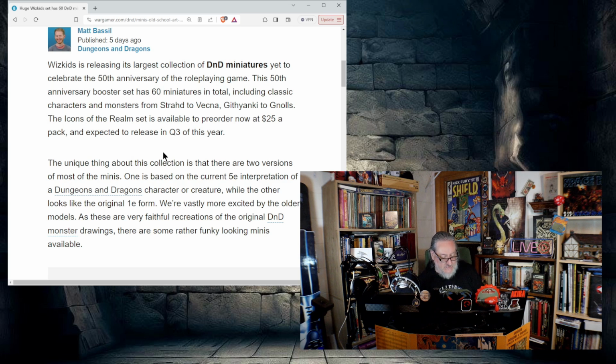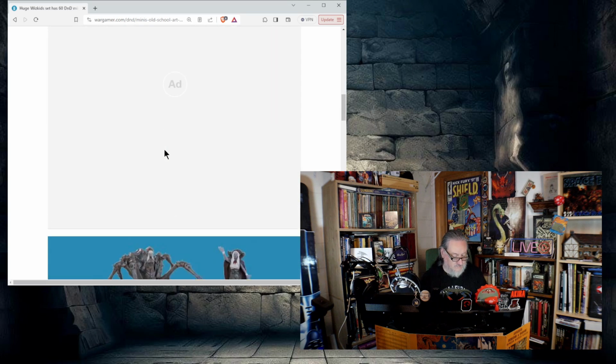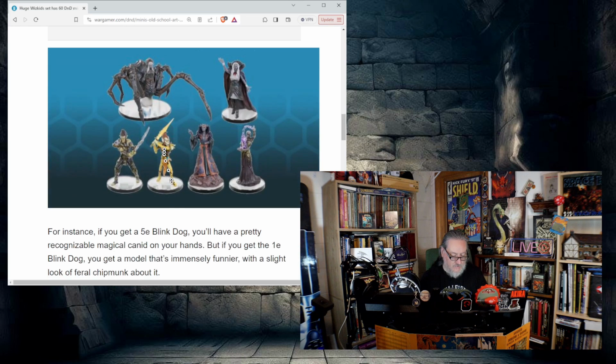As these are very faithful recreation of the original D&D monster drawings, there are some rather funky-looking minis available. Hey, one man's art, right? So we can see here we've kind of got a cavalcade. We've got a cool-looking Githyanki there. And then there's, I guess, supposed to be Vecna. We've got a Drider. Now, I know some people might say, ooh, it's Lolth. The only representation we've got of Lolth is Dave Sutherland's illustration of her, where it's her head on a spider's body, not the half spider, half woman.